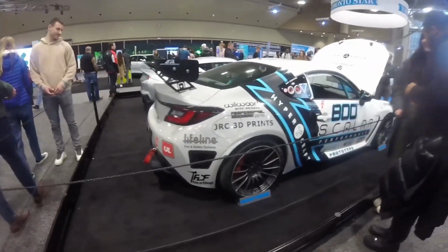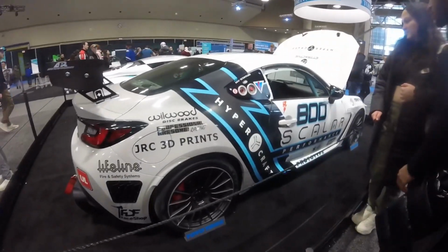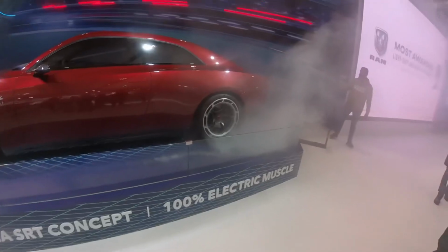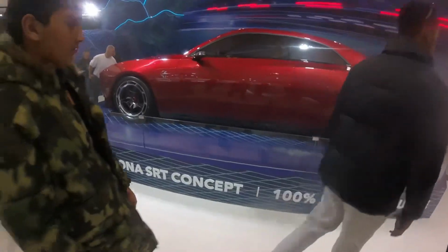Bro, yeah, that's sick. Electric EV doing its thing. So it has literally no exhaust in the back there. Yeah, look in the hood. Look how sick. We were wondering why it was smoking over here. Thought it was from the Jeep track.